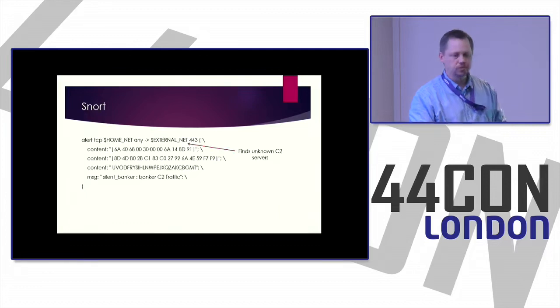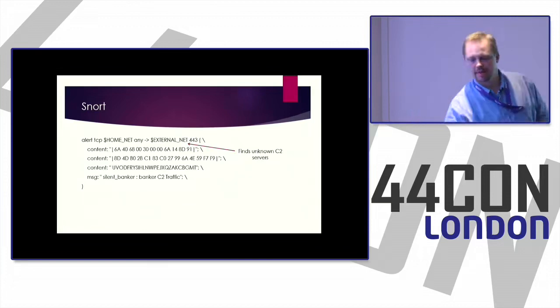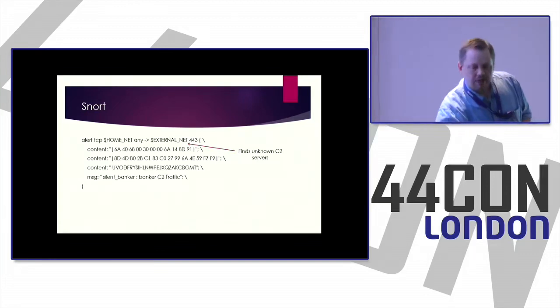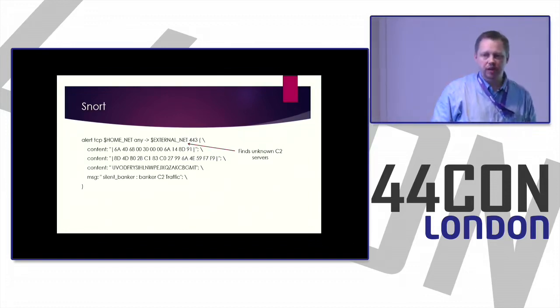Of course, Snort rules. Very good to identify your command and control servers. And I don't mean that you're looking for a particular machine. I'm talking about you trying to identify the network traffic, the patterns in the traffic itself. It can be a user agent string. It can be parts of the protocol. And that way you can find new variants of the malware.